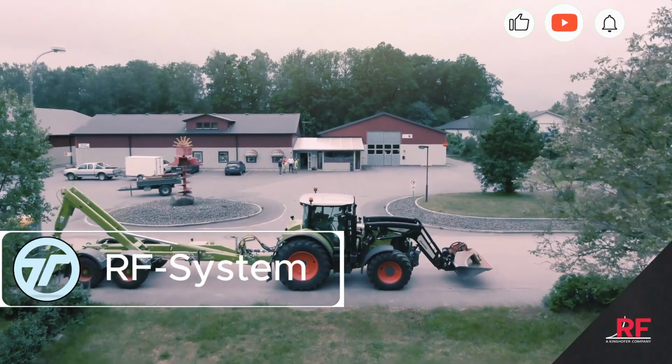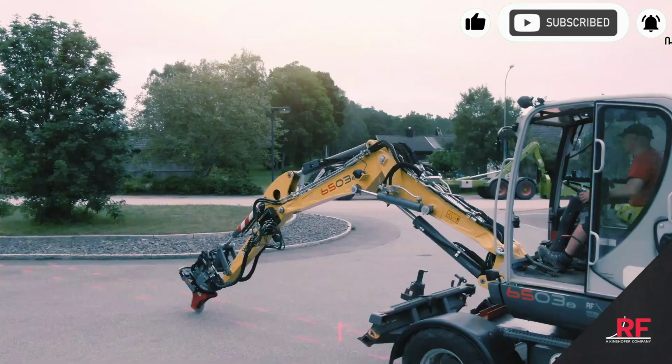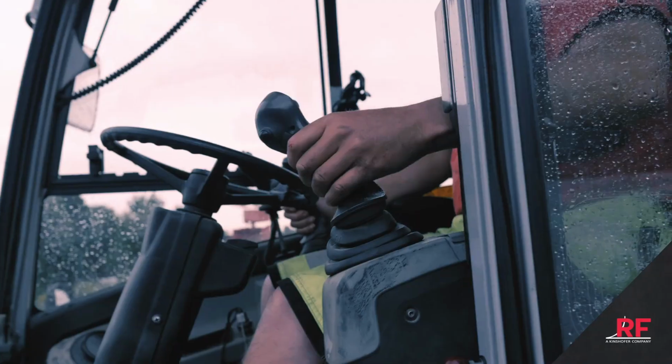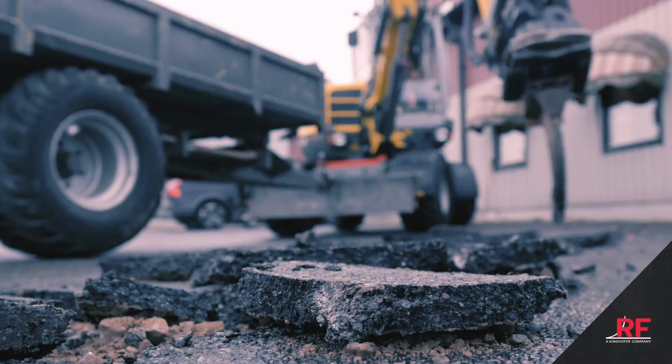RF System redefines cable installation with machines built for power, speed, and precision. From classic plows to high-performance chain systems, they dig as deep as 1.5 meters and cover up to 200 meters per hour. That's efficiency at a whole new level.